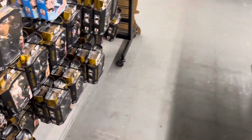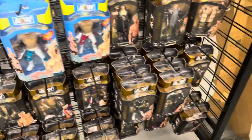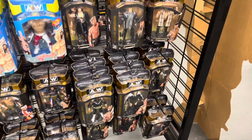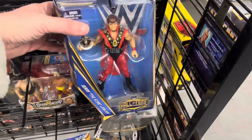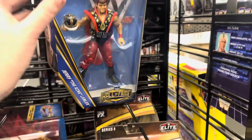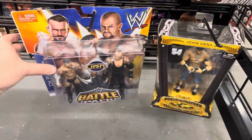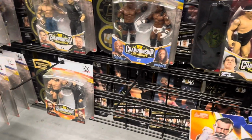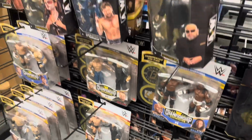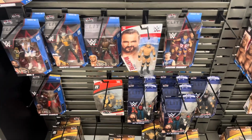The problem is, I don't collect the Jakks normal line. I do have some of the Jakks Classic Superstars, but I don't collect the regular line. And I feel like if I got that, it would just open up another rabbit hole. That's a great Jerry the King Lawler right there. It's a nice John Cena. That 2-pack of Punk and Taker is actually pretty cool. Some newer Elites.